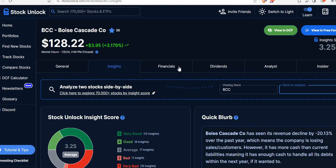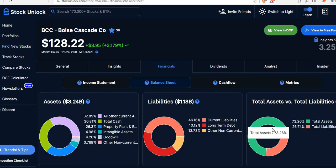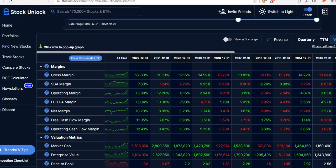If we get into the financials here, like I mentioned, very good balance sheet. Assets far outweigh liabilities. If we look at the profitability numbers, they are becoming very profitable, at least compared to their past. Just going back 5 years, they've basically doubled, almost tripled their free cash flow margin. Operating cash flow margin, they've doubled that just over 4 years. That's very impressive.